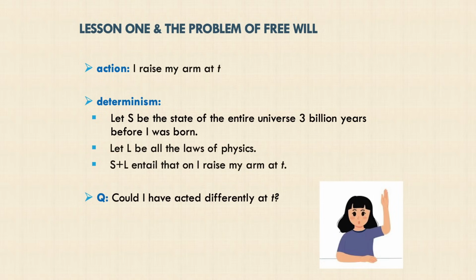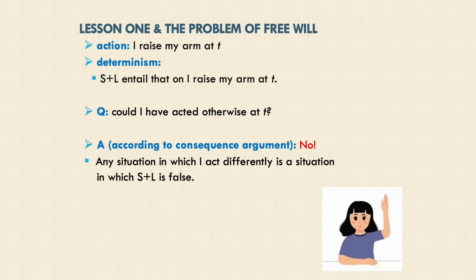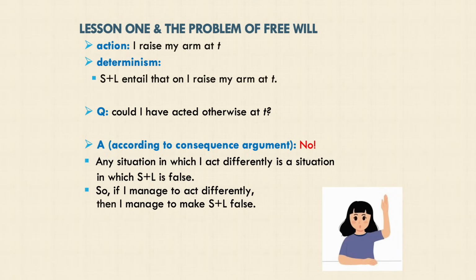Now suppose determinism is true, and ask yourself: if it's true, could I have acted any differently at t? Could I have not raised my arm at t? The consequence argument attempts to answer this with a no. If determinism is true, I could not have failed to raise my arm at t. And here's why. If determinism tells us that the conjunction of S and L entails that I raise my arm at t, then if there's some possibility where I don't raise my arm at t, that's a situation where the conjunction of S and L is false. So if I manage to act differently, if I manage to not raise my arm, I've somehow managed to make it the case that the conjunction of S and L is false.